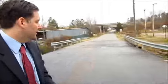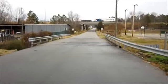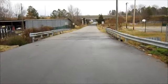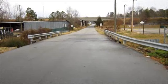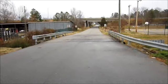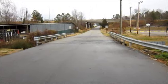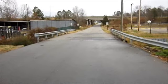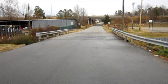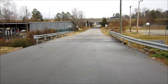This is the Halifax Street Bridge. Obviously we're on Halifax Street here beside the Community Youth Center. The city has been working with the Virginia Department of Transportation the past few years on this project. VDOT is administering this project itself. We're using VDOT money to design and do future construction to replace the bridge.